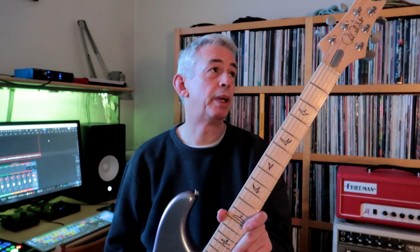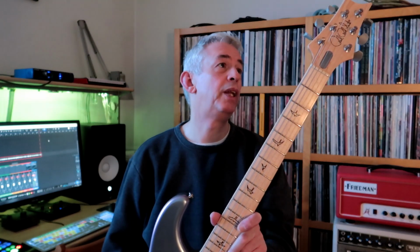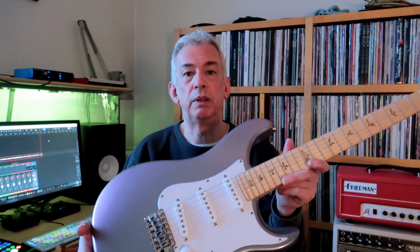So this is my 2020. I like how they're numbered in the back. Sometimes I forget what year of the guitar I've got. So this is actually numbered 20. So it's a 2020 Lunar Ice.